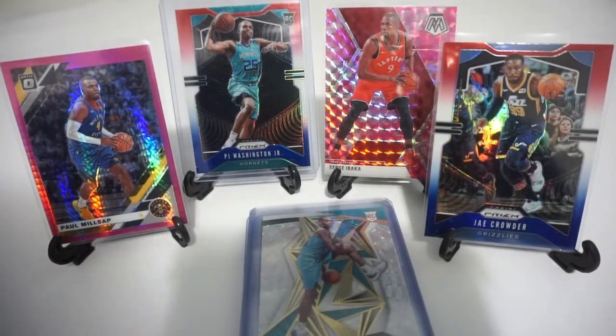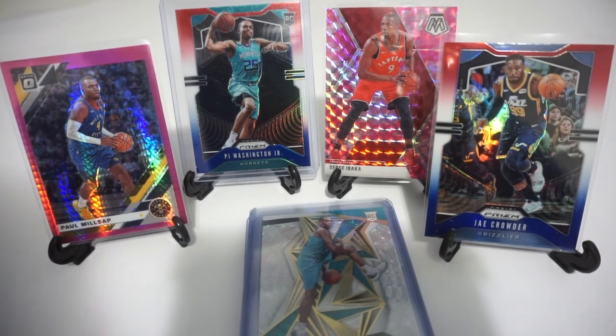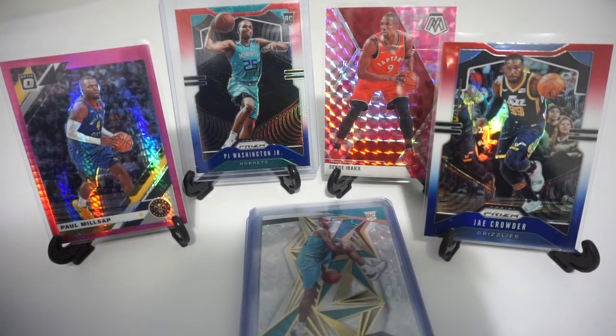Like I say in every video of LTC, you always want to collect who you like, but it's a bonus when who you like happens to be worth money. And I think most sports card collectors and investors would agree that the best way to check a player's pulse in the sports card market is by looking at their base Prism as a PSA 10, their Silver Prism raw rookie card, and their Silver Prism rookie card as a PSA 10.